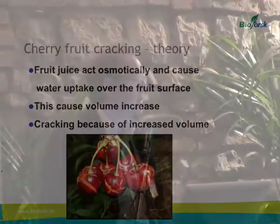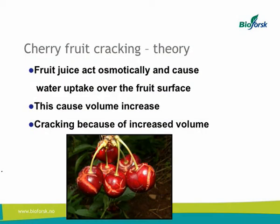They crack because they absorb too much water. This is the old theory of why cherry fruit crack. Fruit juice acts osmotically and causes water uptake through the fruit surface. We have a volume increase, and then because of this volume increase, they crack. These cherries here are Vente in Norway. They are totally cracked.